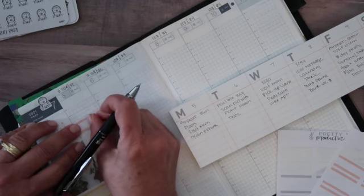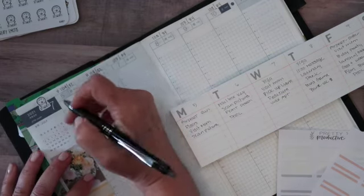I am really liking this weekly spread in the Hobonichi Cousin.